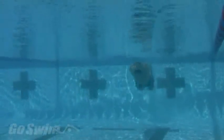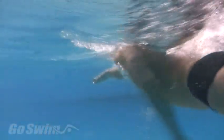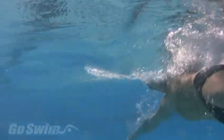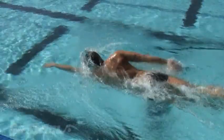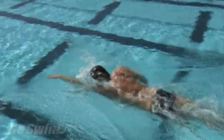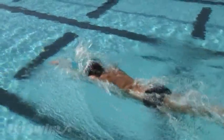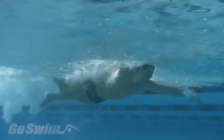For the brief moment that his hands are extended and his body is long, Roland travels forward with almost no drag, carrying all the speed generated from his kick and pull. Even during his breath, Roland maintains full extension front to back. Roland waits until the rear hand exits the water to initiate the catch with his lead hand and to begin the pull.